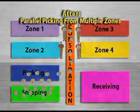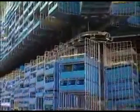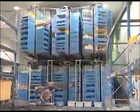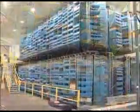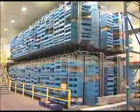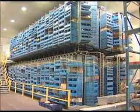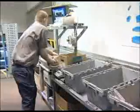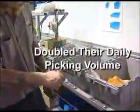American Crane installed 6 Remstar horizontal carousels to pick the smaller, faster-moving SKUs. The Remstar horizontal carousels are configured as 2 zones, called pods, of 3 carousels each, double-tiered. Utilizing pick-to-light technology and batch picking capabilities in these 2 zones, American Crane has doubled their daily picking volume.